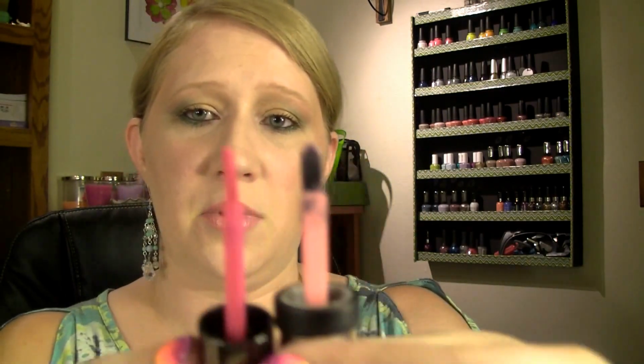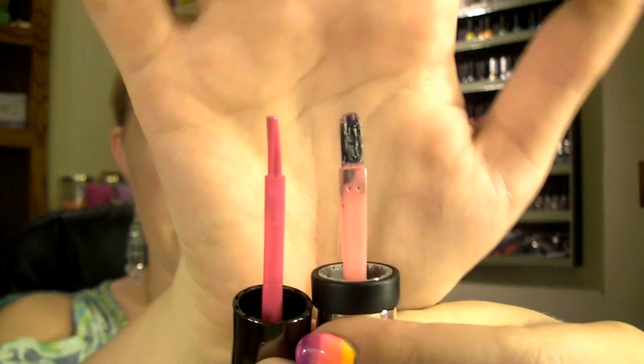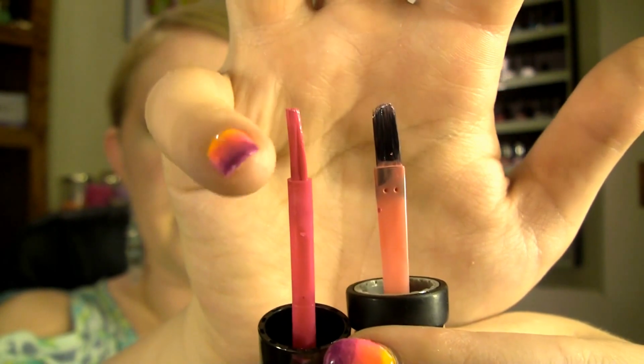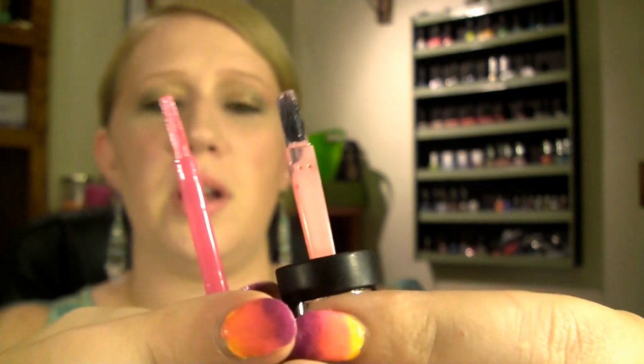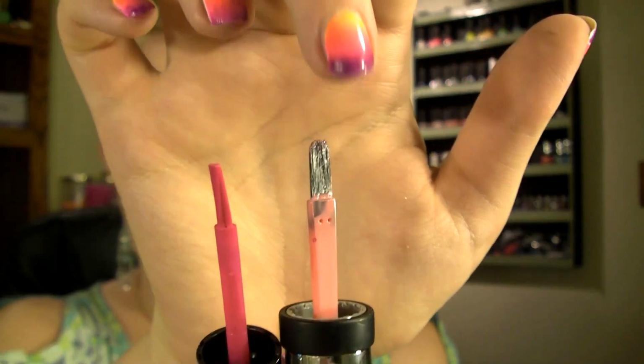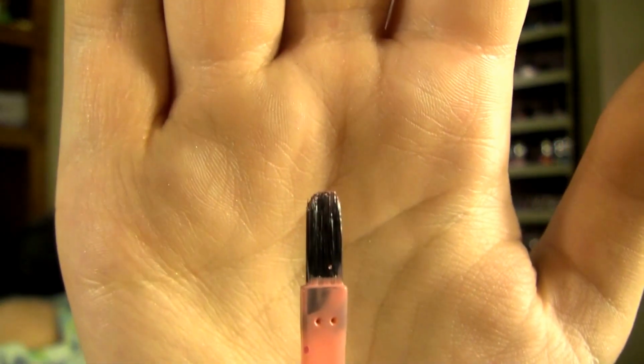Okay, so now we're going to compare the two Sally Hansen brushes. So this one on this side here, the lighter pink, that is the Salon Manicure, and then this one is the Xtreme Wear. So these are kind of like, in a way, comparing China Glaze versus OPI, because this complete Salon brush is very wide. And one thing that's different too, that none of the other brushes have, is, if you can see that up close, there it goes, it's focusing.